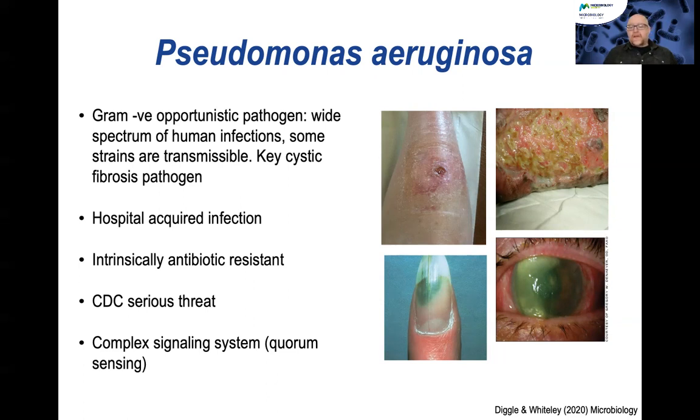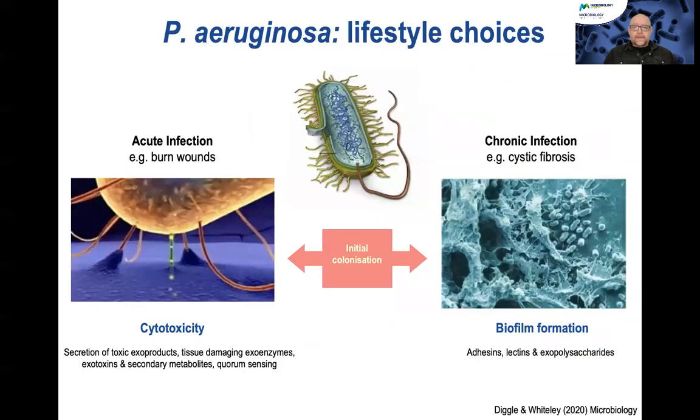From our point of view, I've spent many years studying its quorum sensing system, which is very complex, involving lots and lots of genes. But we won't go into the detail of that because it's like 30 years of research and lots of complicated diagrams. But the important thing about Pseudomonas is it can switch its lifestyle. So it can cause acute infections, i.e. in burns. And it's a really serious problem if it gets into a burn wound, with a very high fatality rate of maybe something like 70 to 80%. And it's very rapid, causes things like septicemia.